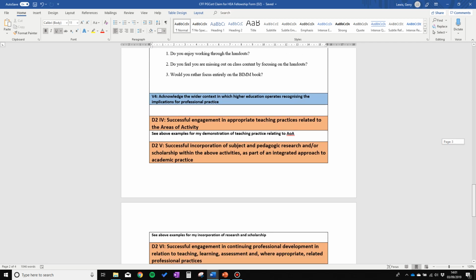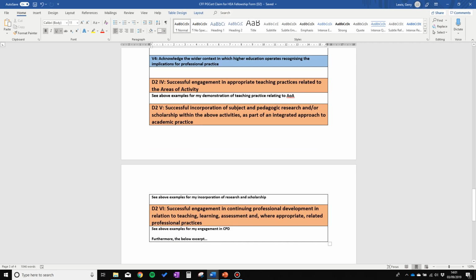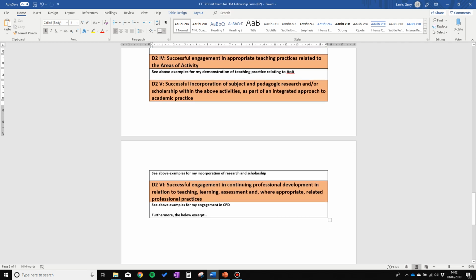Great, we've talked about values. Finally, at the bottom, you will see there are a few other boxes. Honestly, these boxes you will probably have achieved by the time you get to the bottom of the document. So, D2.4 asks you to engage in the areas of activity specifically related to your teaching. I can't think of anyone on their PGCerts that wouldn't be talking about those areas of activity outside of teaching. Again, if you haven't, just make sure you're doing it. You can add some more in this box for sure.